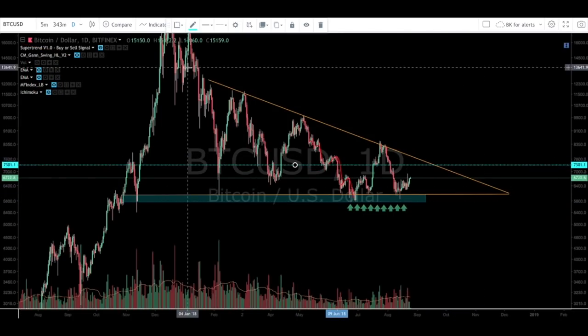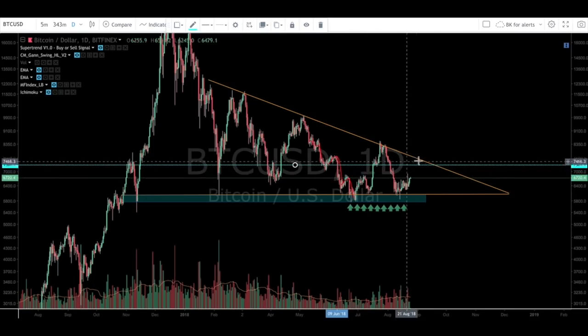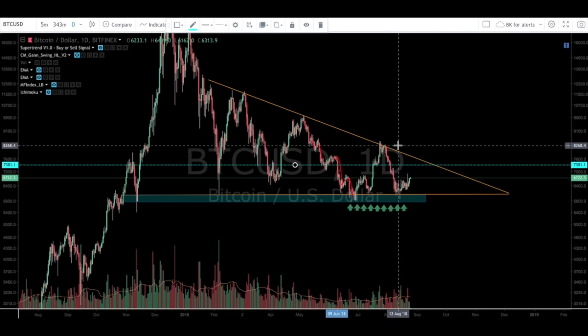We've been talking about this, and everybody has, and TA has been talking about this ascending triangle. But look at how close we get to breaking out of that if we can rest above the $7,300 here. And if we could find that as support, or rather clear it by breaking above this $8,500, well then a whole lot has changed on this chart.